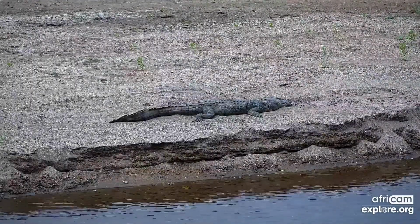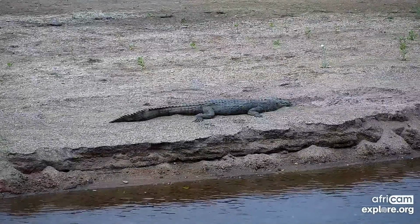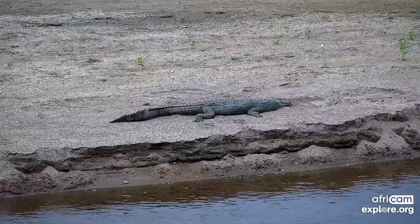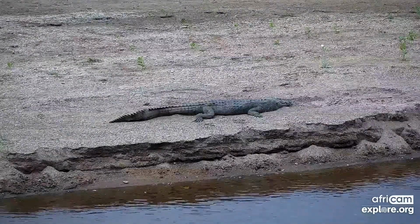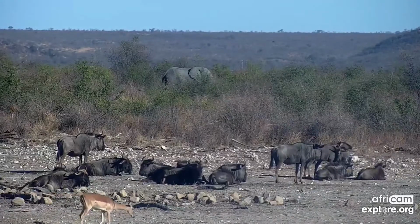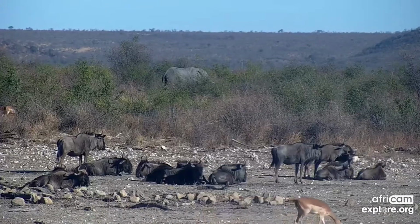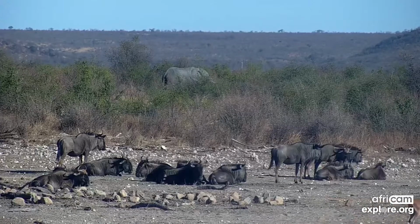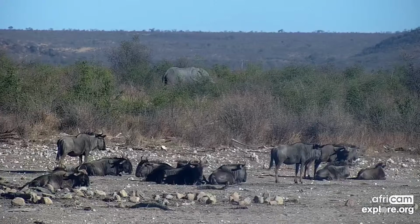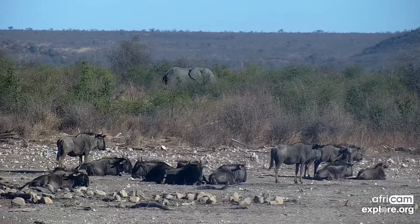And I think that'll be a good question for you all for today. How much do you think a baby blue wildebeest weighs when it's born? Now, bearing in mind that an adult male wildebeest can be up to around 200 kilograms, 250 even, and a female around 200 to 215. So let me know what you think. How much do you think a blue wildebeest weighs when it's born?